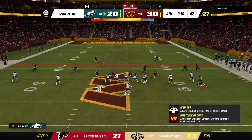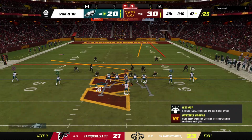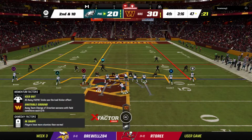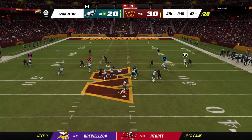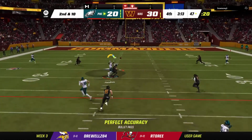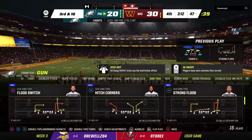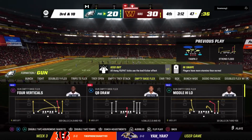They'll send a receiver in motion to the left. To throw again on second down. Hurts. And that is incomplete. A lot of force bearing down on him there. He could not hang on.